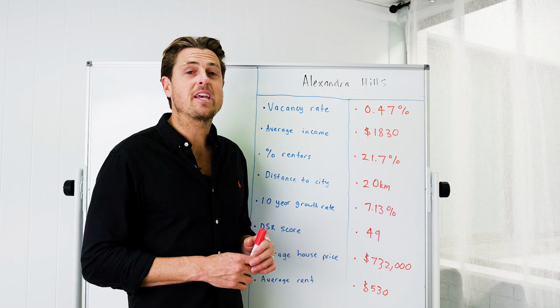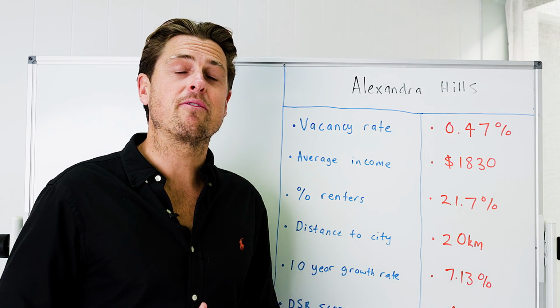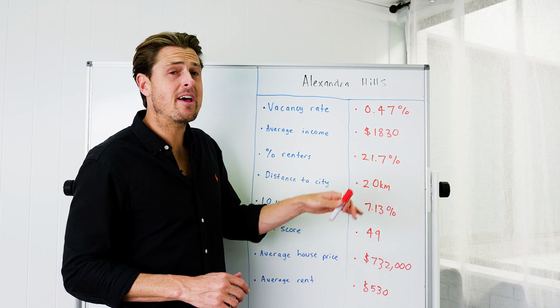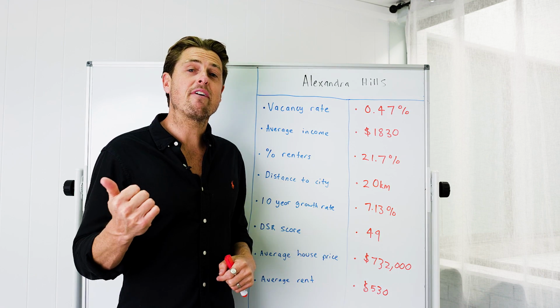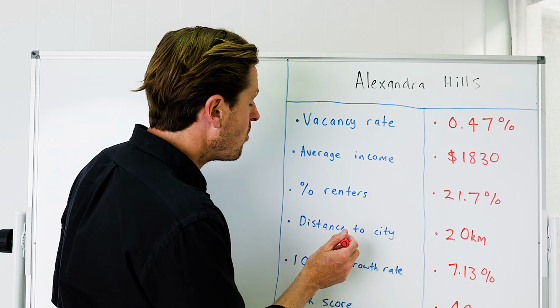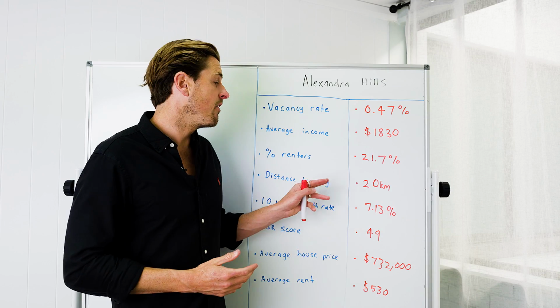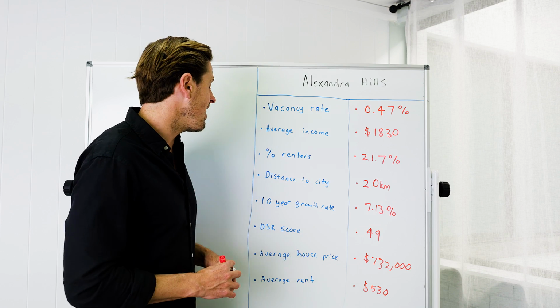Very, very high percentage of owner-occupiers living in there, which is actually quite uncommon for a beachside suburb on the east coast of Australia. So I love that because people will continue to do what they're doing now, which is renovating, knocking down and adding value to their properties. What I also love is this beachside area is so close to the city, only 20 Ks to the CBD and about 35 minutes in the car.